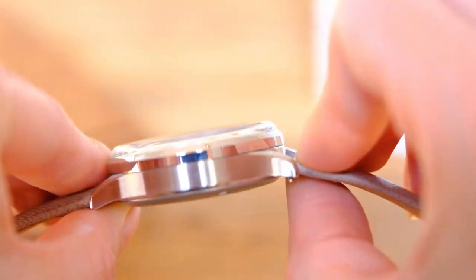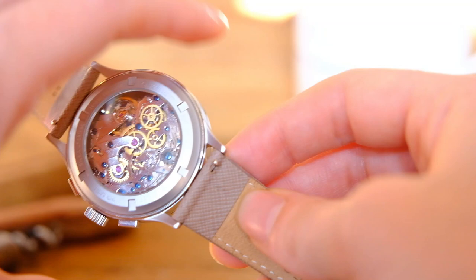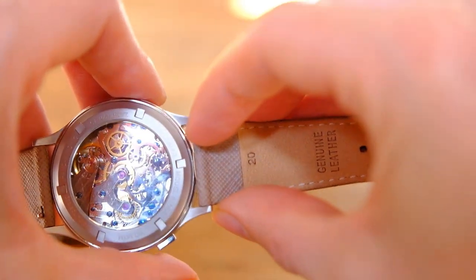There's a 20mm lug spacing, and they come with an Italian Saffiano leather strap. The strap is actually a bit long for me. I would probably have to buy another strap to go on it. But I think that's because I have particularly small wrists. For normal people, it's fine. And with its integrated quick-release spring bars, it's nice and easy to swap out for another strap anyways.